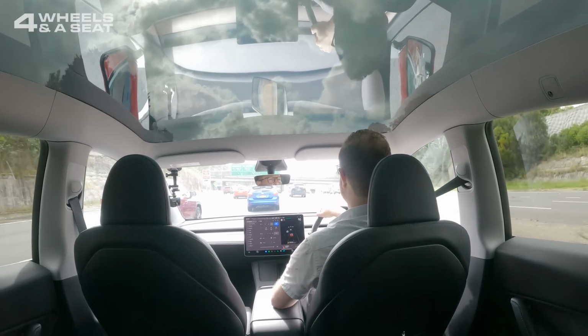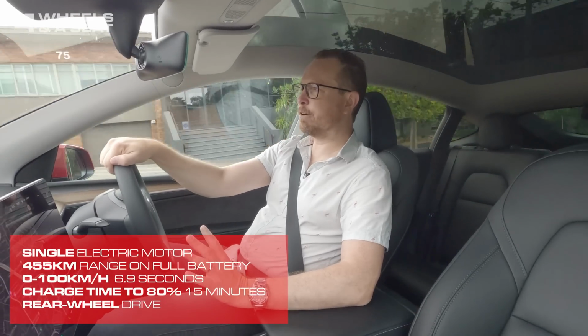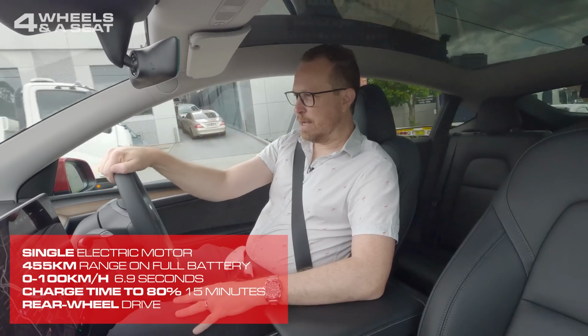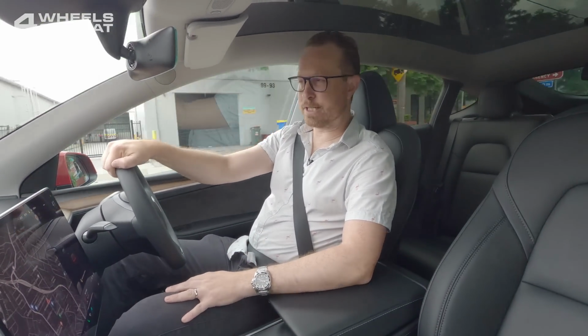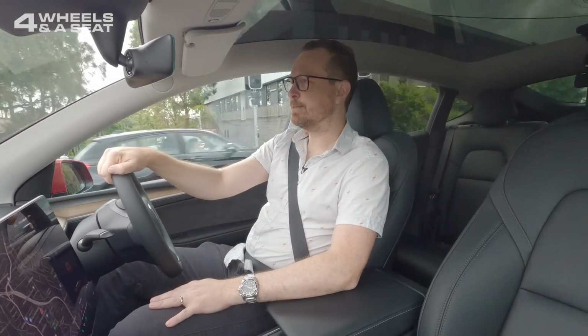This version of the Model Y is rear-wheel drive. It only has one electric motor and it can accelerate to 100 km per hour in 6.9 seconds. Full range on a full charge is 455 kilometers, and you can add an extra 261 kilometers of range at a supercharger in just 15 minutes.